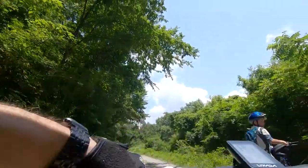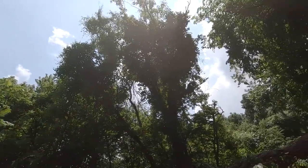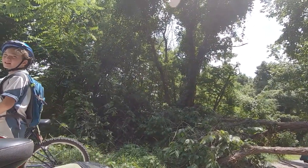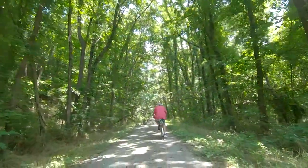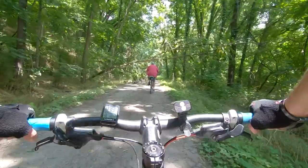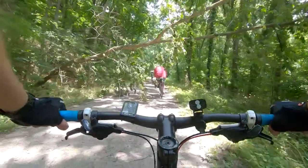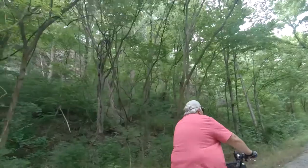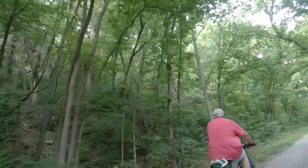Yeah, we've made it. I mean, they got them trying to put a pole and brush off the sign. They got that. Yeah, they can't put down tree sign. I guess they figure you'll see it. Wow, look at that dude to your left.